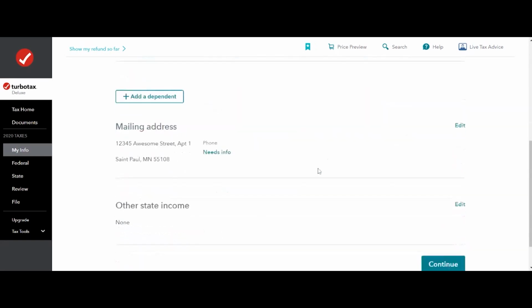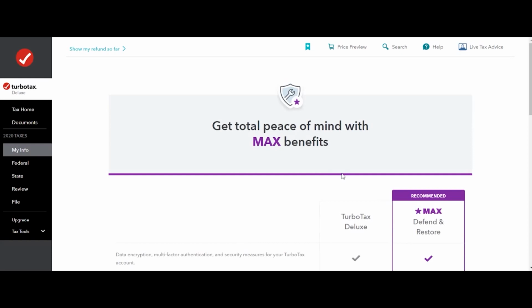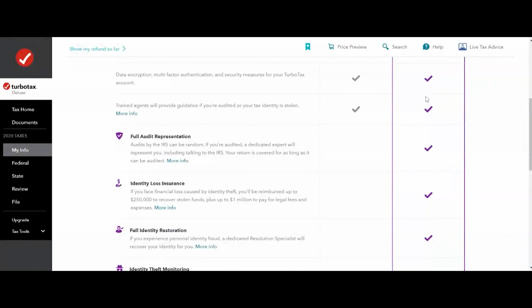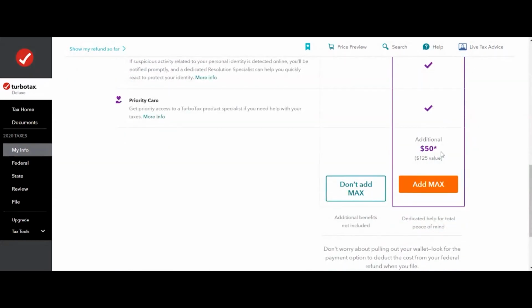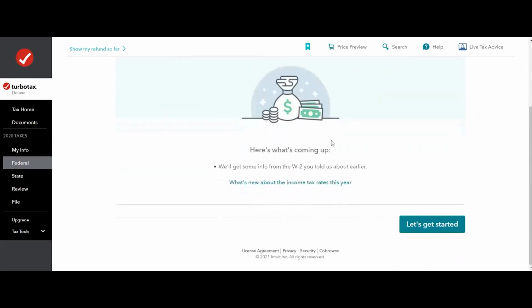So it's going to review all this info again. Okay, they're going to keep recommending that you go with max benefits. And this is TurboTax's huge full phase program that gives you everything. Obviously, it costs more. We don't really need it at this point in time. So I'm just going to say don't add it. Okay, let's talk about our income.